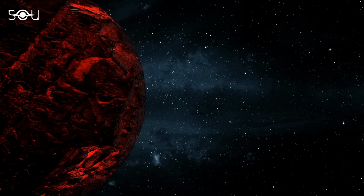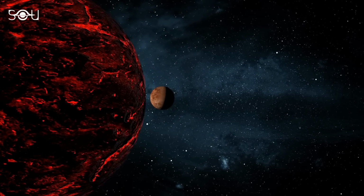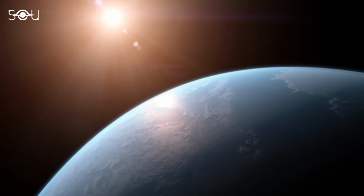When astronomers discovered this planet, they thought it was an ordinary world orbiting a red dwarf star. However, a detailed analysis of this planet's atmosphere has puzzled astronomers. They had never seen a planet with such a unique atmospheric spectrum.